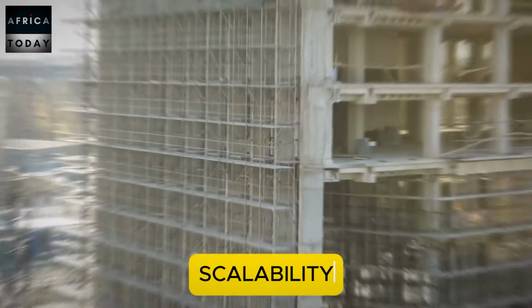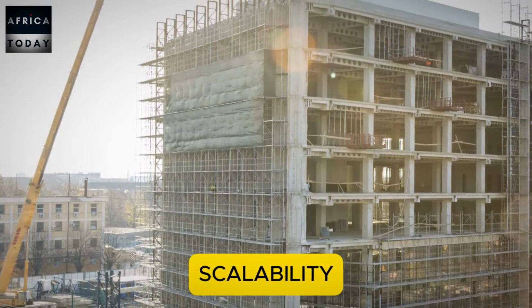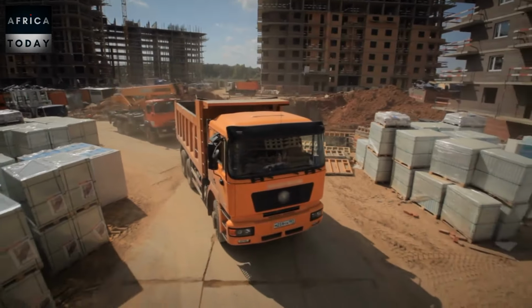The second reason why they are going to be renting your machine is obviously scalability. As a real estate company takes on larger projects or more complex projects, the need for more advanced or large-scale machinery also steps in. So renting is going to offer them the scalability needed to tackle bigger projects without necessarily investing a lot of money into acquiring those equipment.